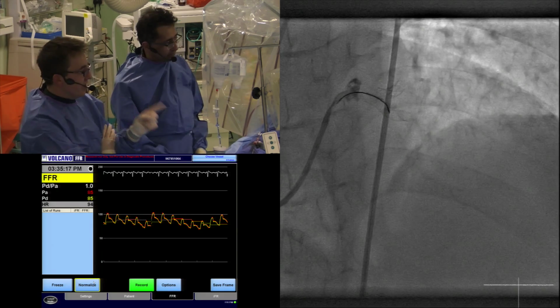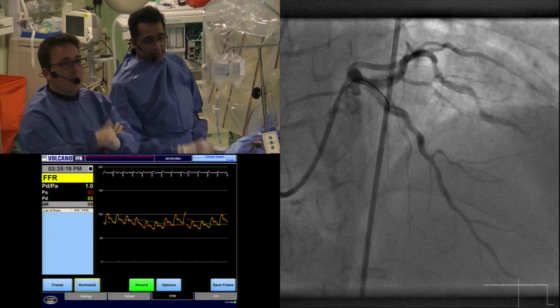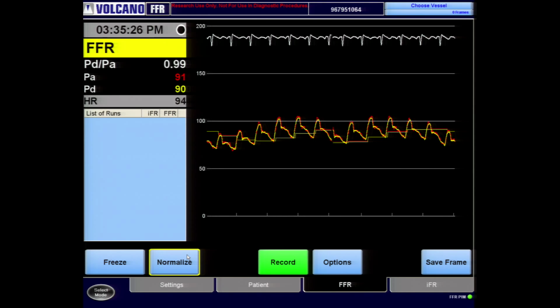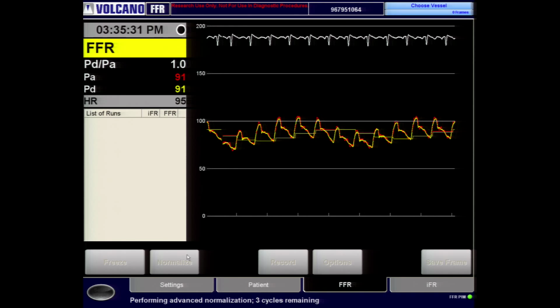Okay, good. So have you normalised this wire, or you haven't done that yet? So no, we're just about to. So you haven't normalised it, and it's still about 1. So the wire really hasn't moved or drifted at all in this case here, but we're still going to normalise again. I think so. I mean, whenever we move to a different vessel, I always normalise again. Okay, good.